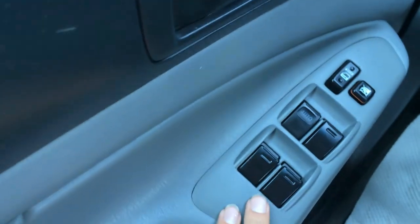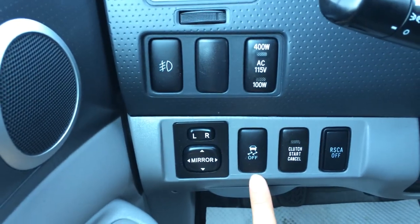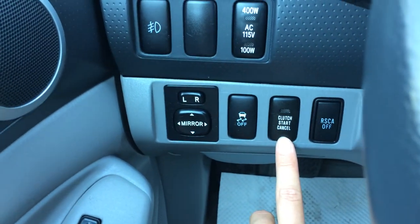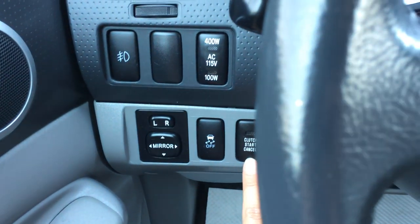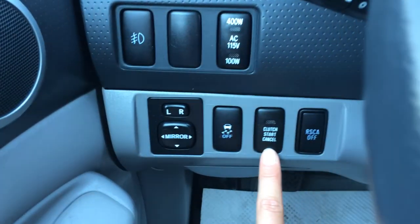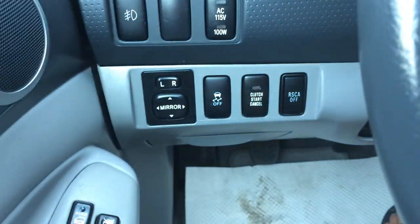We'll jump in here. So you have powered windows and locks. Side mirrors are powered. Traction control off switch. This one is the clutch start cancel. So this switch allows the vehicle to be driven out of difficult situations by cranking the engine with the clutch engaged. You have tilt steering wheel, storage unit there.